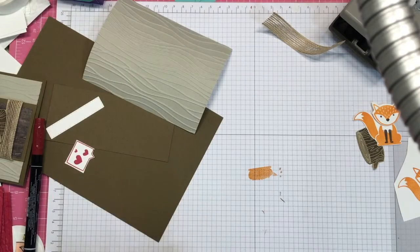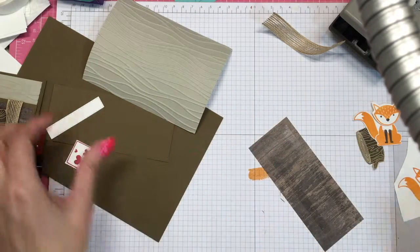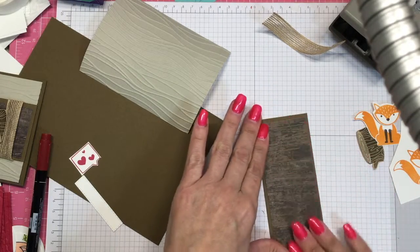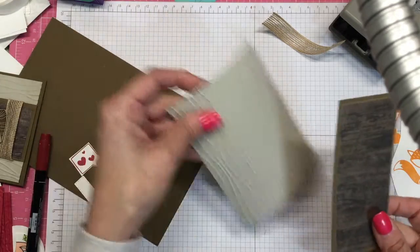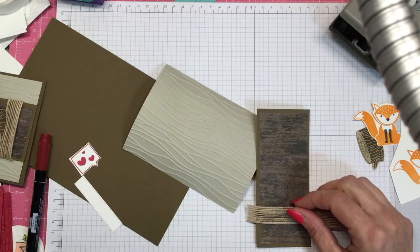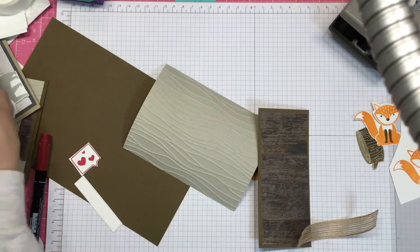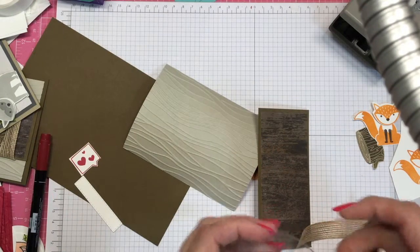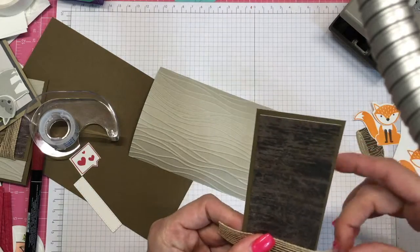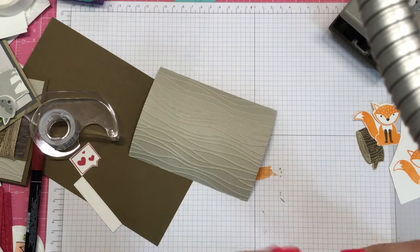So we've got some wood grain paper here. This is just from the Wood Texture DSP. And this is 2 inches by 5, and it's going on our soft suede, 2 1/4 by 5 1/4. And I'm taking a piece of burlap, and I'm going to take some tape. Here's some Scotch tape. And I'm going to secure that to the back. Just wrap it around the bottom here and secure it so that it stays nice and firm.